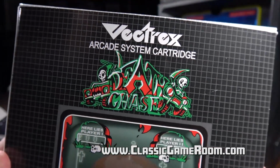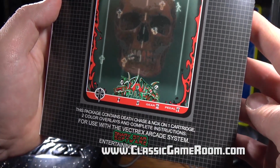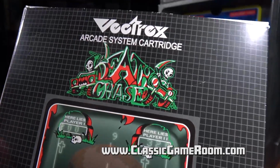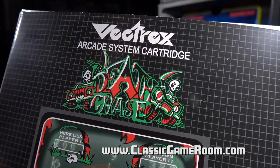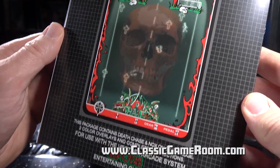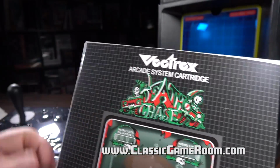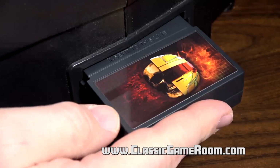Let's try something new here. This is Death Chase, which was sent to the show by Chris in Glasgow. Haven't had a chance to play it yet, so let's try it out here with the Vectorcade and see if I can get a review. So it's a Game of the Year contender for 2016. I feel like a Vectrex game should win with the Game of the Year controller, after all.